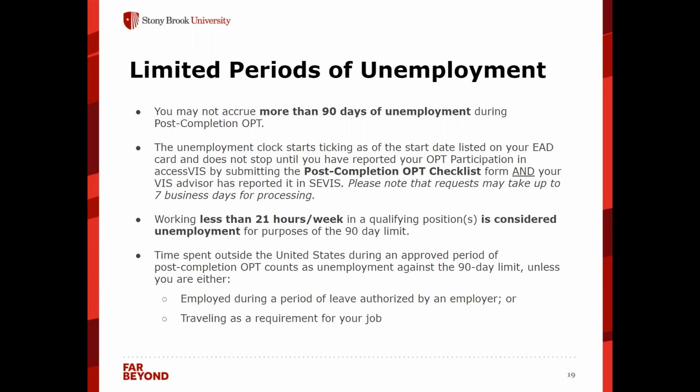So even if you apply now, you get your card maybe, for example, in December, but you don't have a start date until January 31st, you won't start accruing unemployment days until January 31st if you don't have a job that starts January 31st, even though you have your card 2 months prior to that.